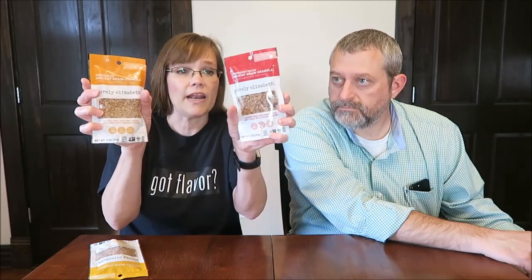These are new. These are original ancient grain granola. The name of them is Purely Elizabeth. And this is the original. And this is pumpkin fig. And cranberry pecan. I have never, ever seen these around here. They are made in Boulder, Colorado. I've never seen those. So that'll be fun.